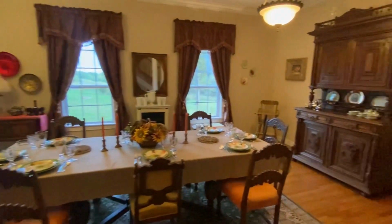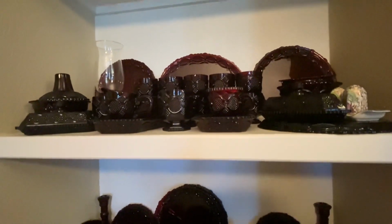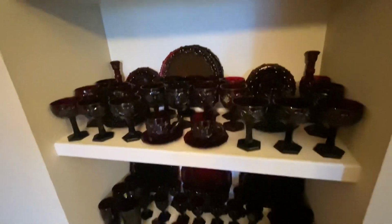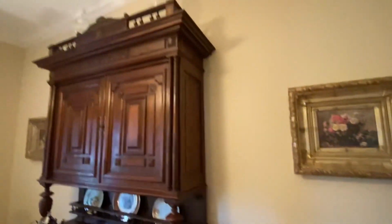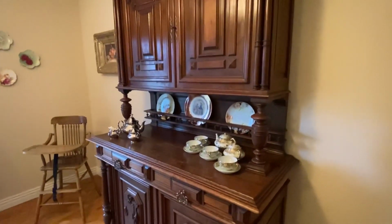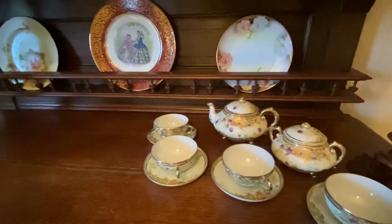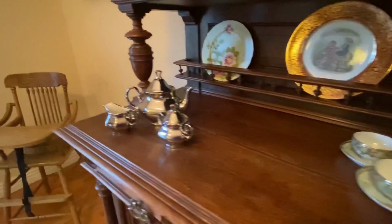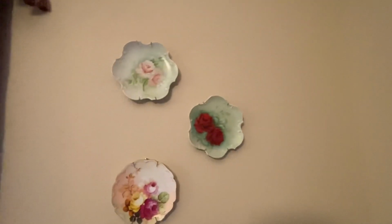This beautiful dining room is where Miss Reeves holds many dinners, and it also holds many collections that she has gathered through the years. Many pieces were given to her by friends, and other pieces she has found along the way. This dining room is not only a place where she holds dinners for others, but it's also a place where she feeds her own family, her husband, her children, and her grandchildren.